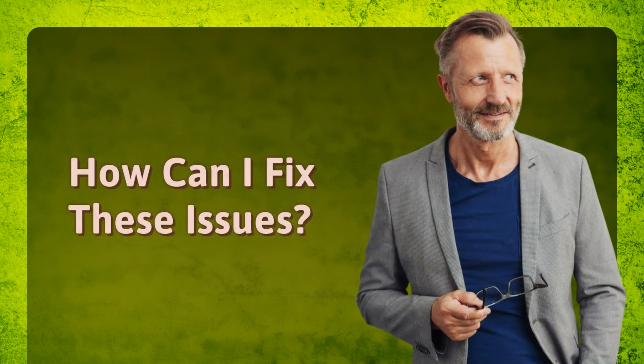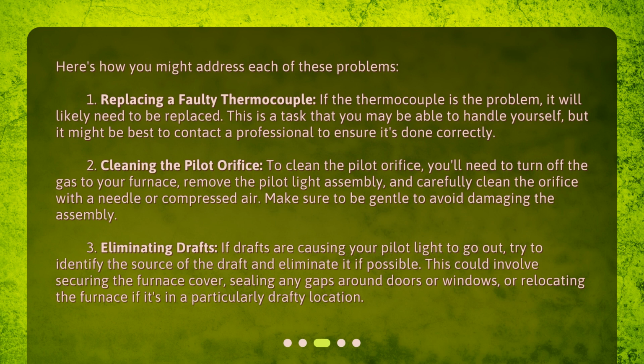How can I fix these issues? Here's how you might address each of these problems. 1. Replacing a faulty thermocouple. If the thermocouple is the problem, it will likely need to be replaced. This is a task that you may be able to handle yourself, but it might be best to contact a professional to ensure it's done correctly.